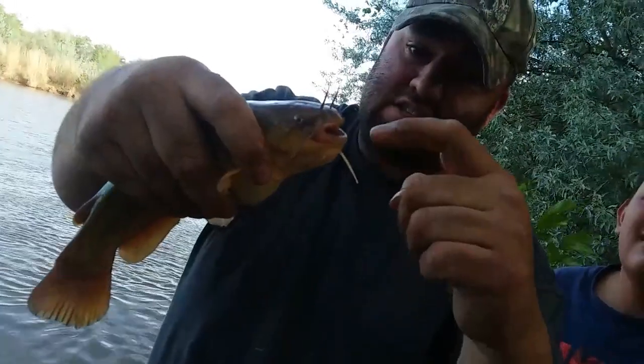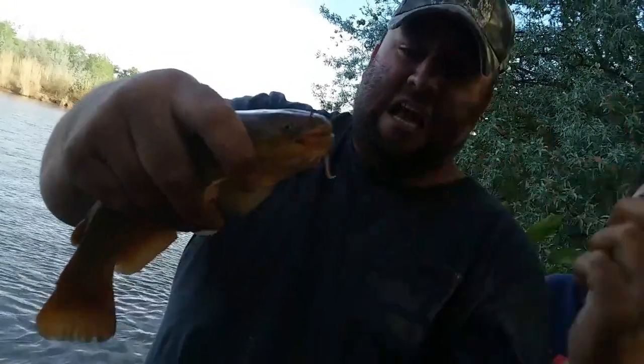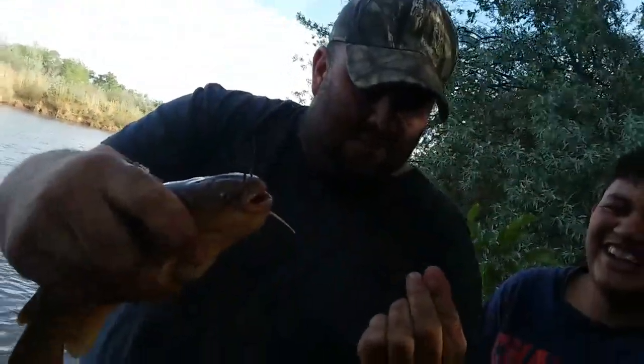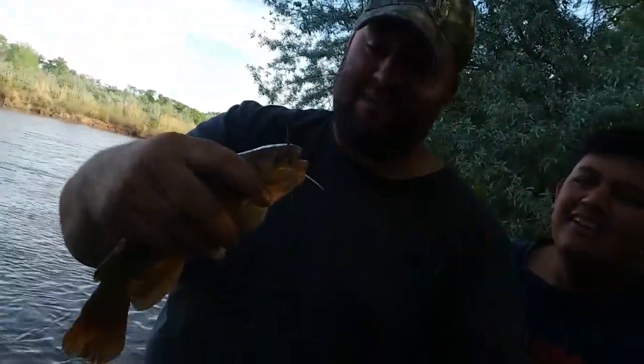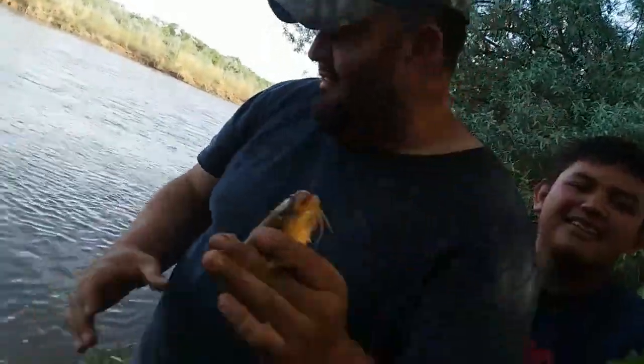Ow! And when you're trying to take the hook out of them, sometimes they get it lodged in there. Good. Ow! That made me bleed a little bit. They hurt. It's not fun. I didn't want to do that, but I just wanted you guys to see what. Sometimes we talk about these yellow bellies and not liking them so much. Yup, that's why.